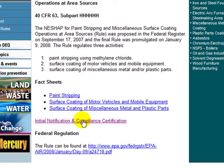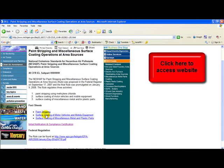Here's the link for the initial notification and compliance certification form that you can use to comply with those paperwork requirements. And finally, here is a link to the actual federal regulation as found in the Federal Register. I mentioned a few paragraphs that you may want to read in the rule, and this is where you would go to obtain that rule. Again, I think all of these documents will be very helpful in getting you in compliance with this NESHAP regulation.